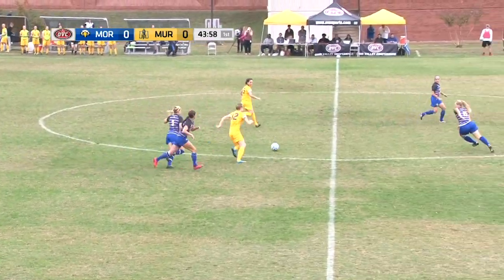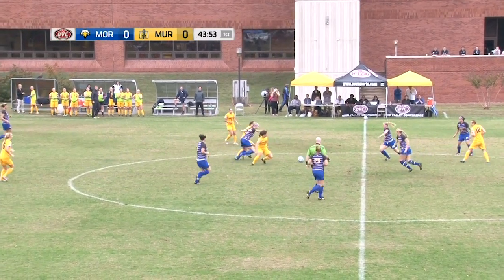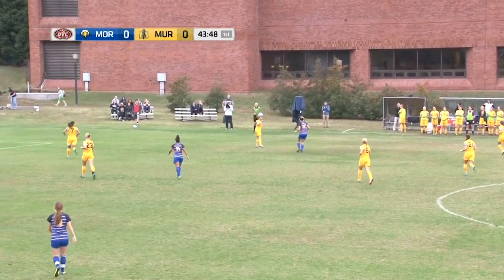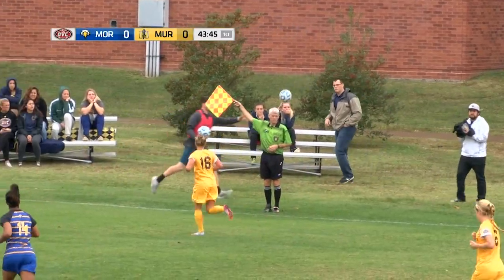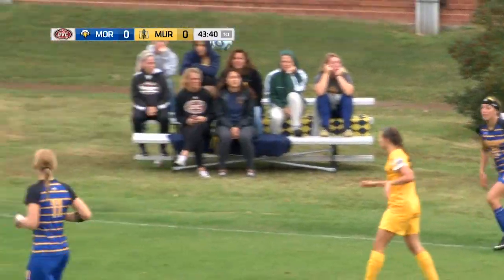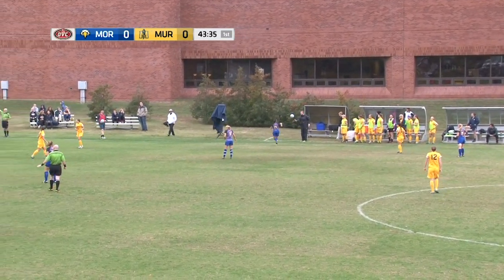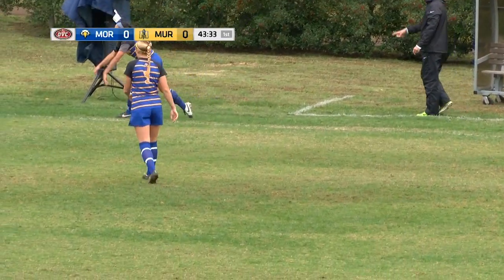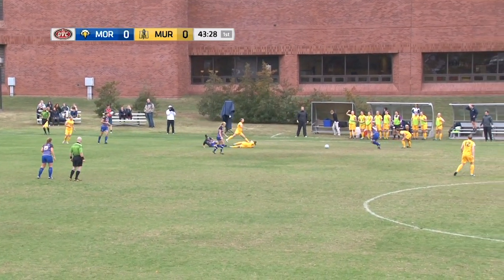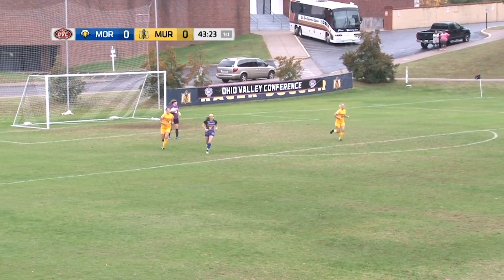Over to Harriet Withers. Murray State unable to formulate an attack here, and it's cleared out for another Morehead State throw-in. And Morehead State is putting the defending regular season champions on the back of their heels right now. Inbound, appeal for a handball from the Murray State bench. Tumbled, nothing. No call from the referee.